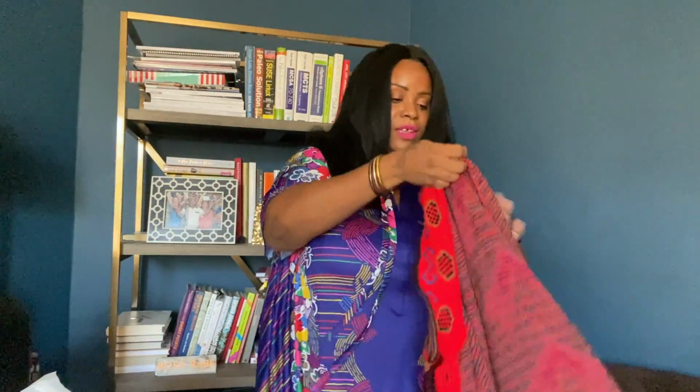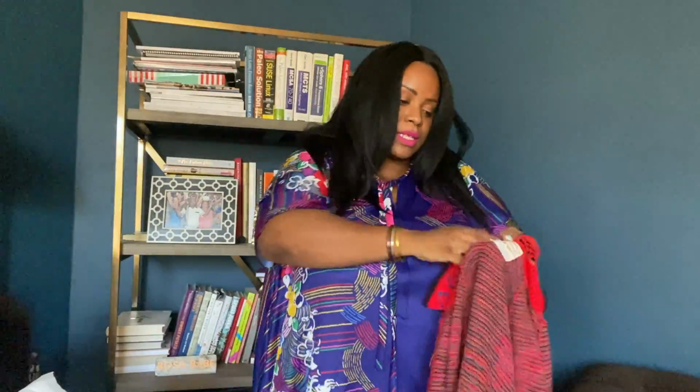Nope. I'll list it, and if it doesn't sell, I will keep it. This is by Sturbridge. So good. Okay, so I love this wig, but it's so much hair for so much heat.